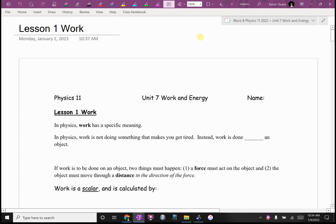I want to talk about the physics concept of work. The concept of work in physics is a very, very important concept. But one of the issues is we confuse the physics concept with the English word. When someone says they're doing work in English, what they usually mean is they're getting tired. Tiredness is not work. Tiredness is something else, and I'll show you what we mean by tiredness in physics.